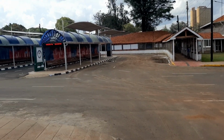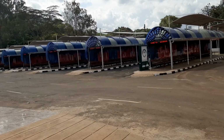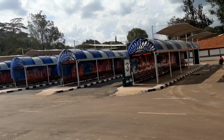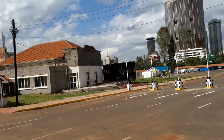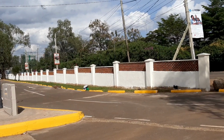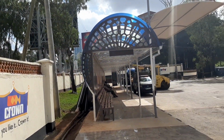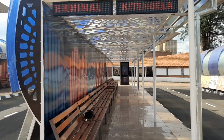This is the other entrance that can be accessed from the upper hill side. So just take a look. It looks very nice. The NMS has erected these lovely shades fitted with seats where commuters can sit as they wait for the matatus.